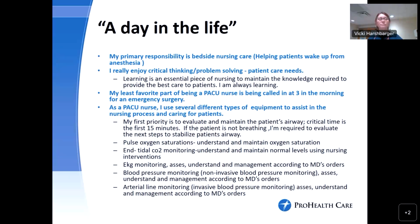End-tidal CO2 monitoring is another piece of equipment we use. That's a judgment call according to the patient's medical history. A lot of patients have problems with sleep apnea, and those patients sometimes retain carbon dioxide. So they need to have a monitor so we know how much they're retaining or how little they're retaining, because there are interventions involved with that process.